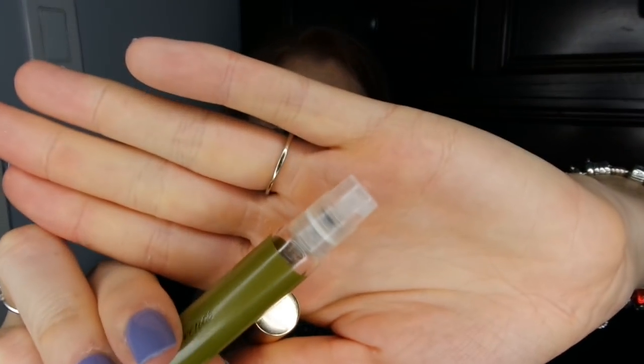I was definitely sick of it by the end, but I really appreciated that with this size they still had a sprayer on here, so I would love to get more perfumes of this size that aren't a roller ball but are actually a sprayer.